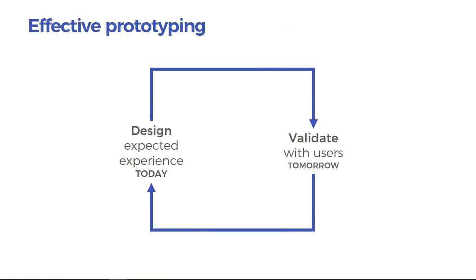So let me get some basics out of the way. I don't have a very fancy definition for effective prototyping. As long as that involves two things. One is designing the experience you are proposing. And second, you're validating with your users. If your prototyping process does not have these two pieces, it's not really a prototyping process.